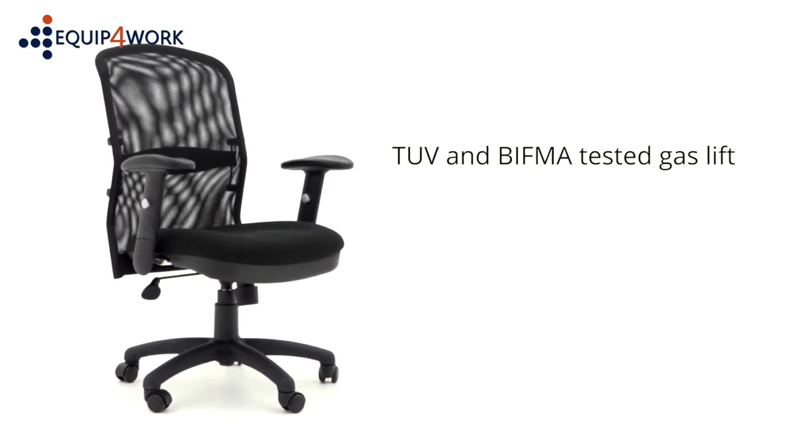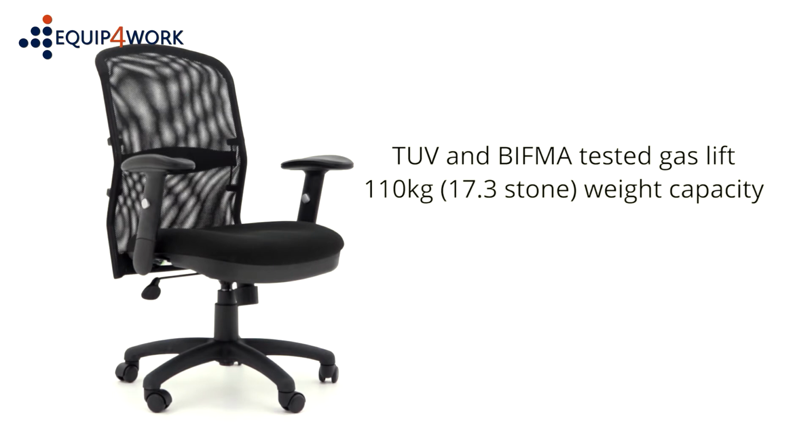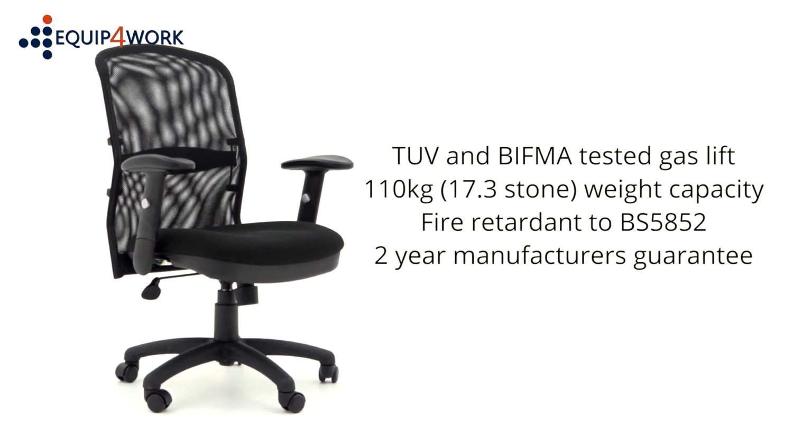A TUV and BIFMA-tested gas lift supports users up to 110 kilograms, 17.3 stone. The Cologne is fire retardant to BS 5852 and has a 2-year manufacturer's guarantee for 8 hours per day use.